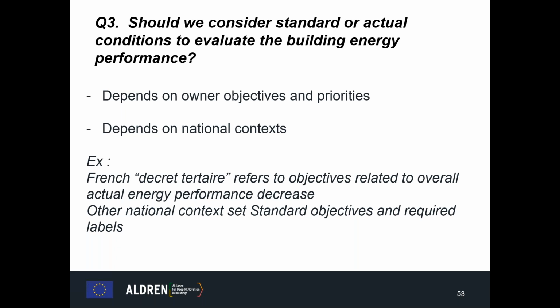For example, a recent French law, the Décret tertiaire, refers to objectives to decrease energy consumption, considering final energy and actual energy with all the uses. So in this context, it might be more useful to make the study, the RenoMap procedure, with actual conditions to assess the actual consumption with more accuracy. In other contexts, it could be more important to evaluate the standard performance with laws or reference to energy labels. So for example, if a B label is required to sell a building, it would be necessary to calculate the standard energy consumption. So yes, it depends.